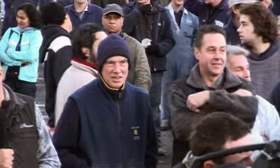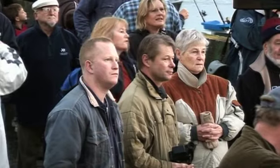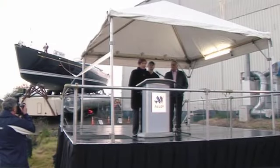Thank you all for coming out this morning to see this launch, and thank you everybody at Alloy for all the great work you've done. I named this yacht Kokomo. May God bless her and all who sail on her.